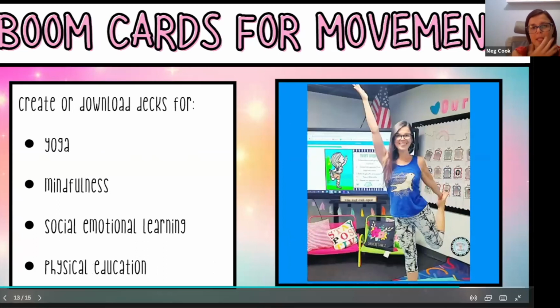Boom Cards for movement. I've mentioned yoga a whole bunch because that's my jam. I know it's not for everybody though. So there's tons of other ways that you can use them for movement, any type of physical education. You can do mindfulness activities. You can do social emotional learning. Some examples of those are little breathing activities or ones that share different situations about how to deal with social emotional learning or how to process your emotions.